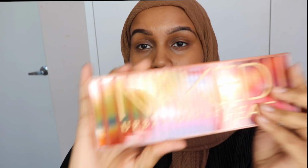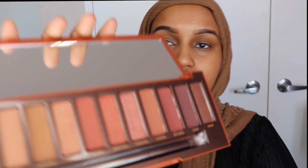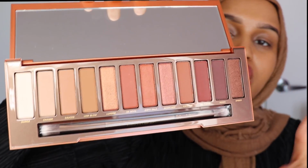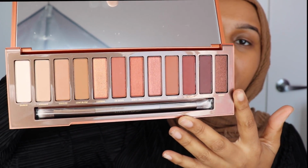So the first thing that I'm trying for the first time is this Naked Heat palette. This is my first time trying it. It's been out for a little while now, but I kept telling myself to go to Sephora, and every time I would go I'd forget to pick it up. So this time I remembered and I got it. It's literally my dream palette. It has so many transition shades. I love warm shades and it reminds me a lot of the Modern Renaissance palette. I'm excited to try this.